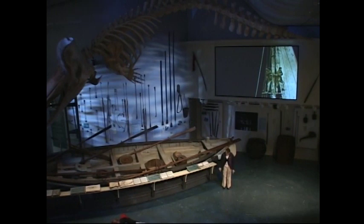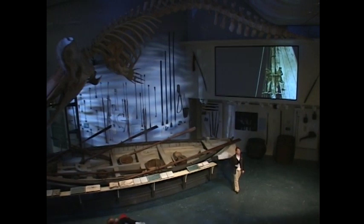You're just standing on a board called a cross tee. You have a hoop around your waist, and you're scanning the horizon 180 degrees in one direction. There's a man with his back to you scanning 180 degrees in the other direction. And you're not looking for that beautiful plumed spout of the right whale.